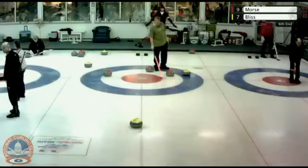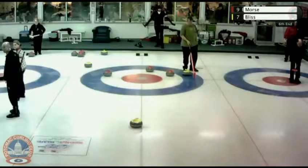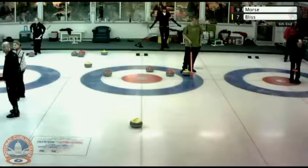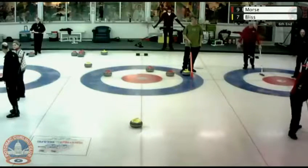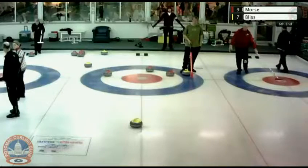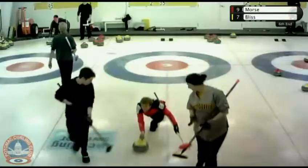So now there are 3 red rocks in the house and that yellow rock on the outside. Yeah, promote. Jake calling for Brandon's rock to curl in and with backing.